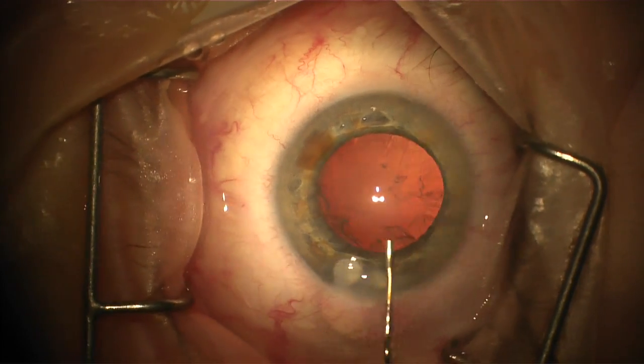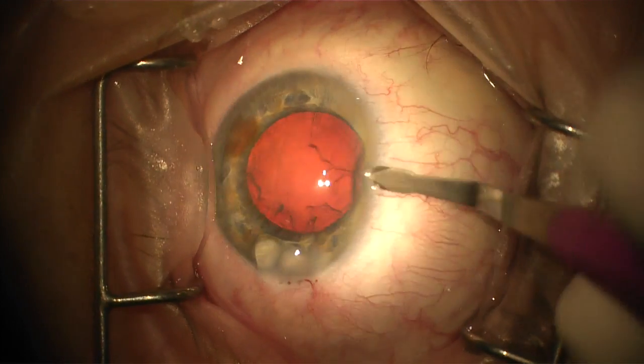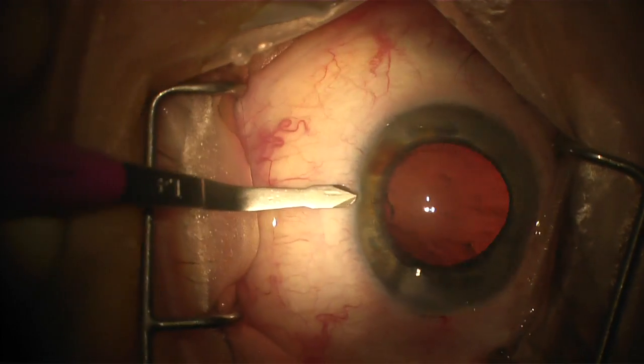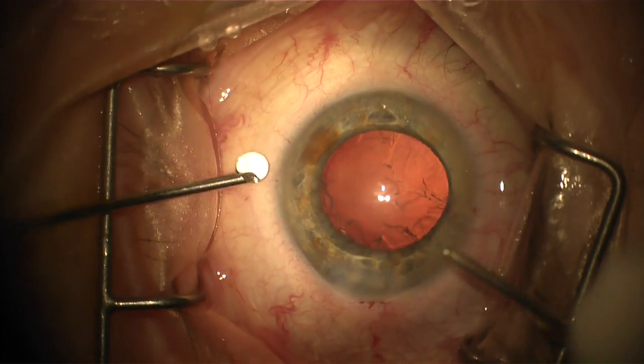The advantages of DMEK are well known: better vision, faster visual recovery, less steroids, no IOP problems, and less rejection rate than DSEC or PK. But there is a dark side to DMEK. Let me show you the misadventures in DMEK surgery.